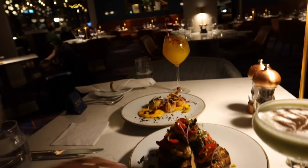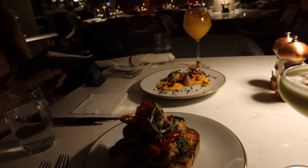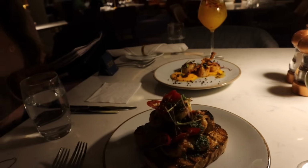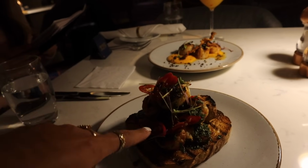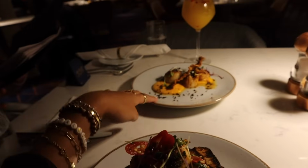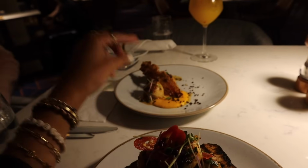So our amazing hotel here at the Hyatt Centric comped our dinner for one night. So we're here tonight trying the shrimp bruschetta with peppers. And then these are the scallops. I'm not usually a scallop girl, but that looks literally so good. Move the piece of bacon to the side for Jules.